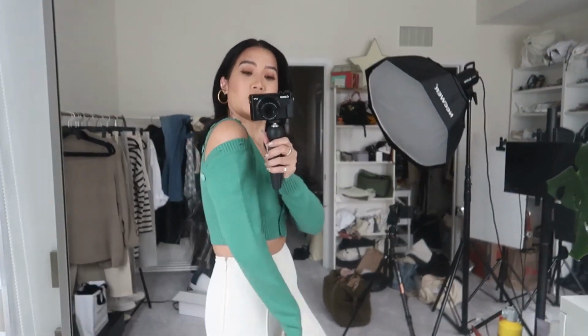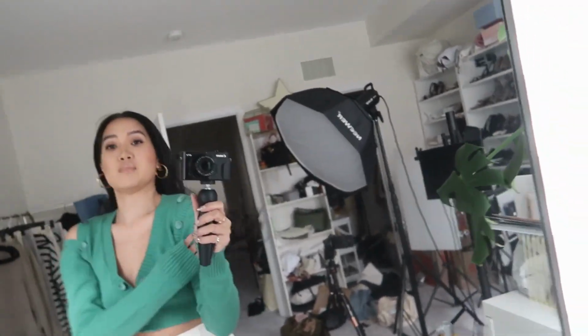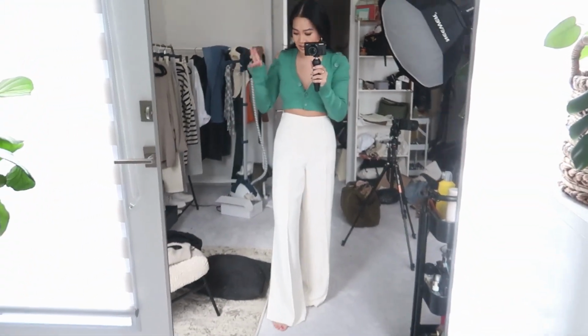Okay, I'm dressed. This is what I'm wearing. You guys probably gonna see this on a casual spring outfit video before you see this on the vlog. But this is my For Love and Lemons crop top, super cute. You could take off the shoulders, so I have them unbuttoned on both sides. My Mango trousers that I love, and I'm wearing my Jil Sander platform sneakers. But before all that, let me show you guys what I got.